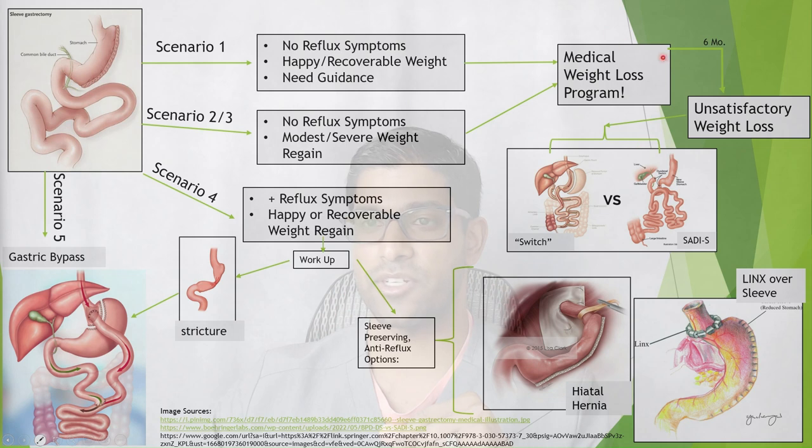But in that situation, once you're geared up, prepared, optimized, now you're up to date on your information. You passed all our courses and the quiz. Your insurance is happy. We're going to sign you up for surgery options. What could they be? I'll go over details about what might suit you and what might not, but probably we're looking at a switch or a SADI.